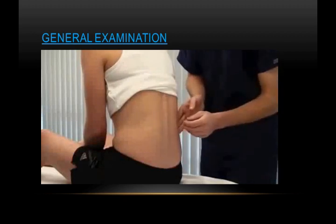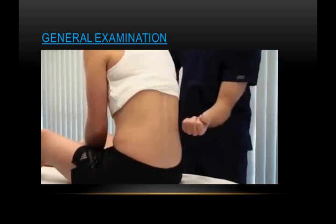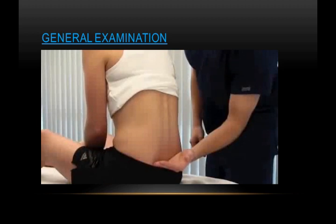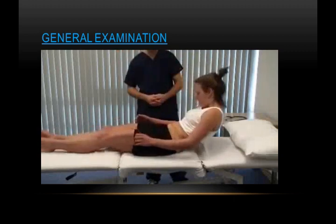Now I'm going to tap your back. Again, let me know if it's sore. If palpation is non-tender, gentle percussion with the closed fist may elicit tenderness. Check for pitting edema over the sacrum by applying pressure for a few seconds and seeing if indentation remains. Can you lie down flat again for me, please?